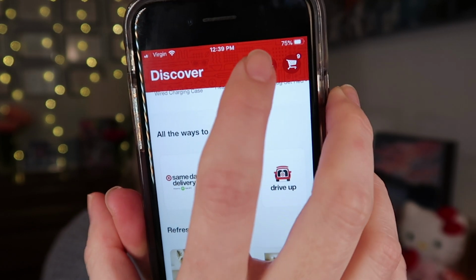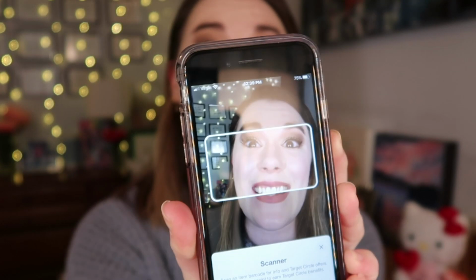So for Target Circle, basically what you do is on the Target website, there's this little barcode button at the top and it's a camera. And basically when you hold the camera up against a product, and in that little rectangle that you can see where it's focusing, it will scan the item, and so if you're in store you can use that, and it will pull any Target Circle deals that apply to that barcode. So sometimes there's multiple deals that apply, sometimes there's just one deal, sometimes there's no deals, but it will show up if there are deals, and then you add it to your wallet.